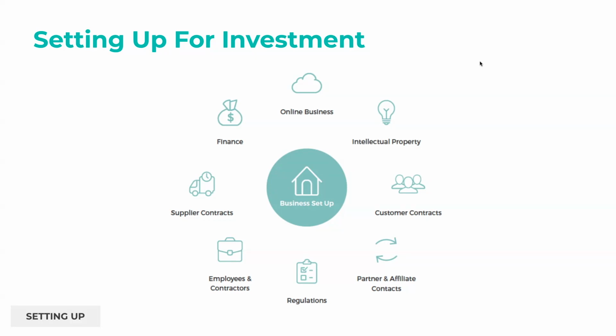So I won't go through everything you need in detail, but this slide has a bit of a flavor of the different things you might think about. Is my legal house tidy when I'm prepping for investment?